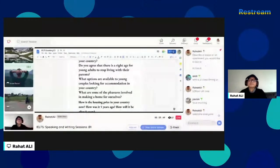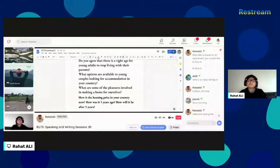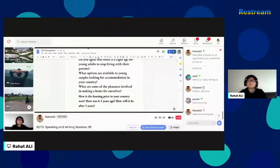What are some of the pleasures involved in making a home for yourself? Exactly. Making a home for yourself is far better than renting anything, and a few pleasures are like you can decorate it by yourself, you can build it by yourself, in the sense you can decide what to build and how to do the decoration, what things will be where, and it gives you the positive vibe that you have your own house. And another thing is that you enjoy when you have something on your own.